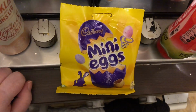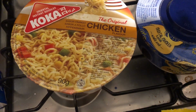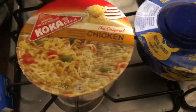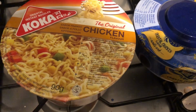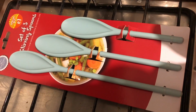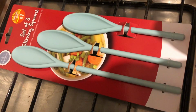Who doesn't love a mini egg? I love both of these. I had that one yesterday, that the day before. They're both absolutely gorgeous. That's slightly spicier and 9p more. That has been a favourite of mine for the last year or so. Got them. They're not grey like they look on camera. It's like a duck egg blue. I've got an idea what I want to use them for. If they work well, I'll probably want to get some more.